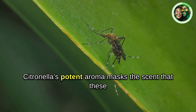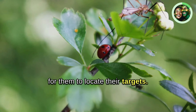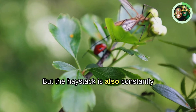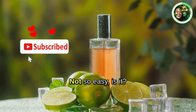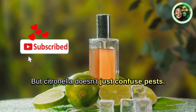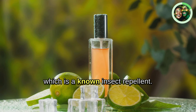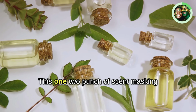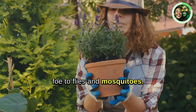Citronella's potent aroma masks the scents that these pesky insects are attracted to, making it harder for them to locate their targets. It's like trying to find a needle in a haystack, but the haystack is also constantly moving and smells like lemons. Not so easy, is it? But Citronella doesn't just confuse pests. It also boasts a compound called geraniol, which is a known insect repellent. This one-two punch of scent masking and outright repelling makes Citronella a formidable foe to flies and mosquitoes.